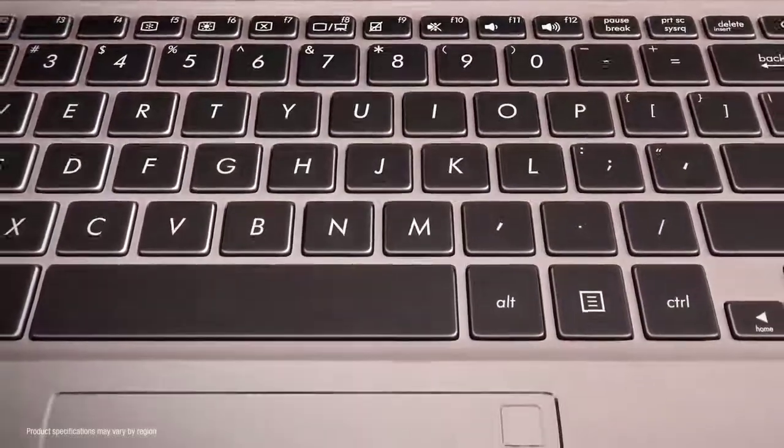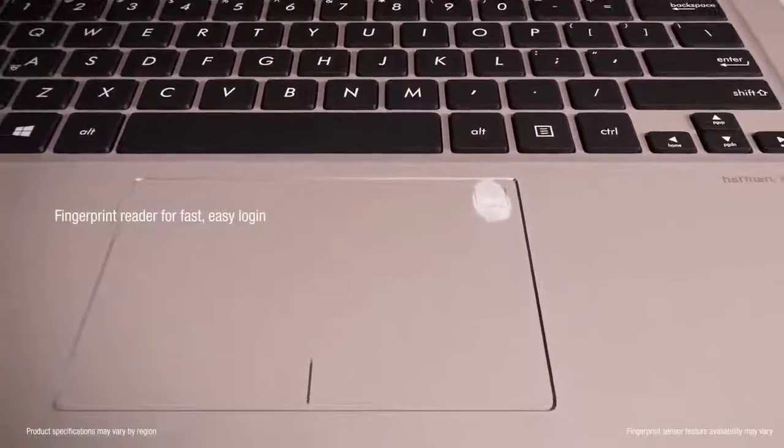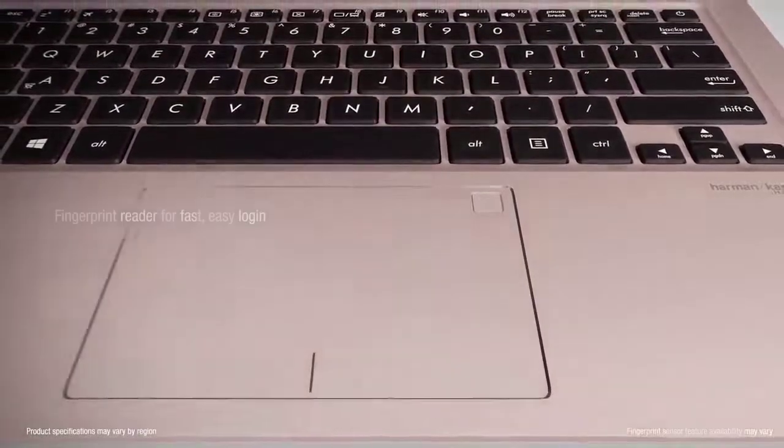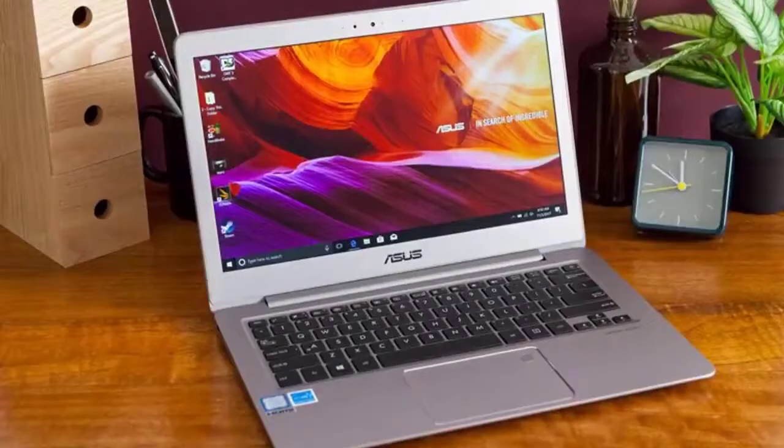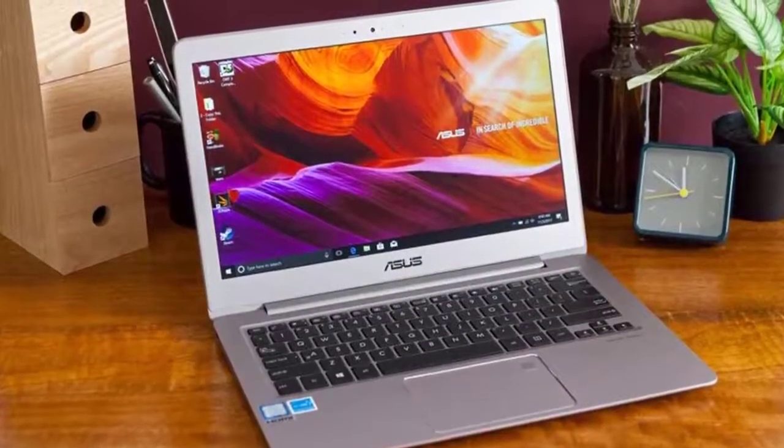The ZenBook's keyboard enables productive typing. It has 1.6 mm of travel between keys and 81 grams of required actuation force, measurements that exceed our 1.5 mm and 60 gram minimums.